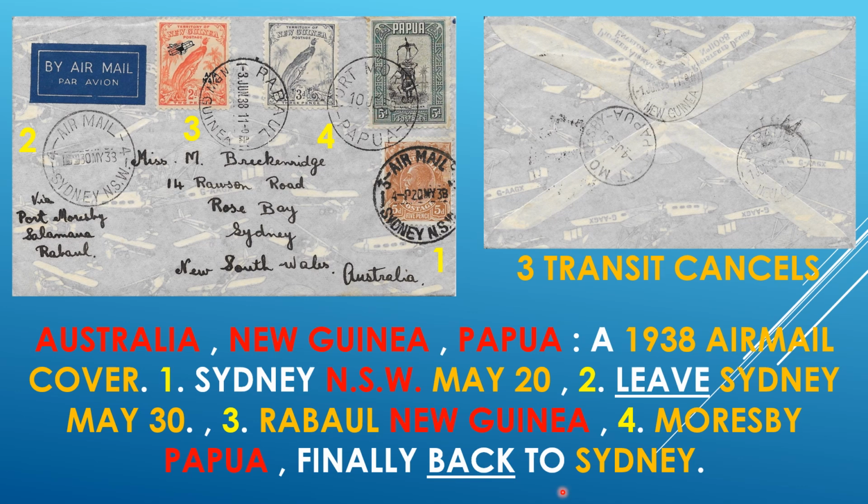Finally, back to Sydney. And here are other transit markings similar to the ones on the front. So, yeah, cannot complain about this cover. It really went all over and made a complete circle from Sydney to Sydney in a roundabout way.